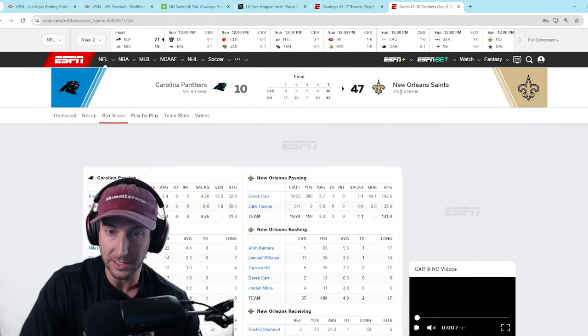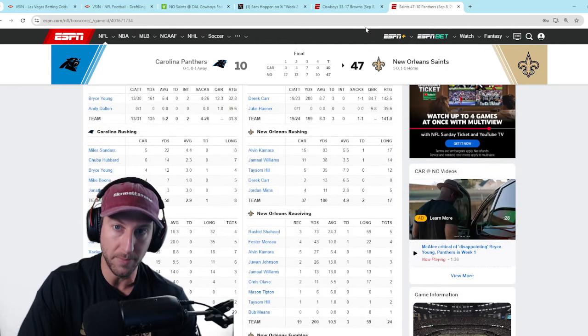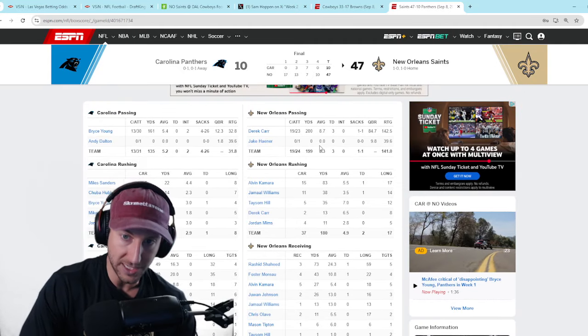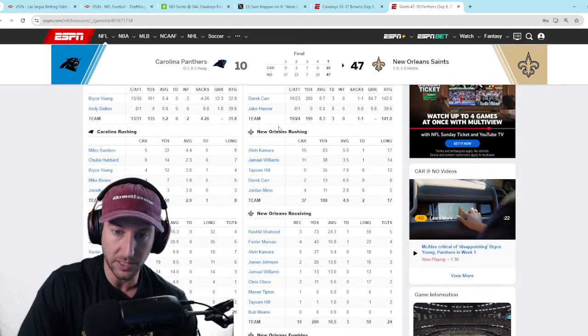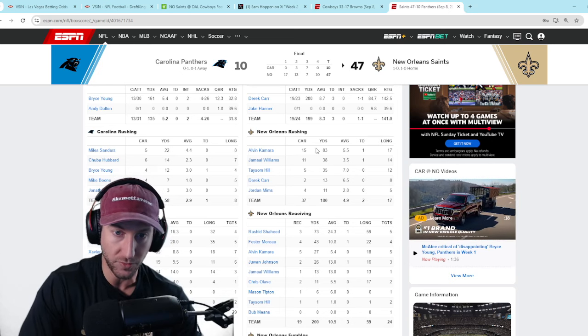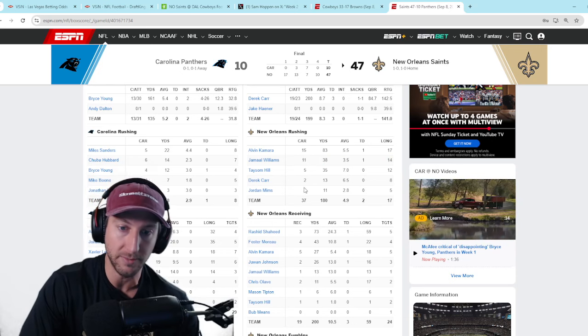So again, you can look at this with the Saints. Okay, what do the Saints do if they are up big? What do the Saints do if they are in control? If the Saints are in control, this is what they want to do. They want to run the ball 37 times. So then that's when you get into Jamal Williams carries. That's when you get into Alvin Kamara carries.